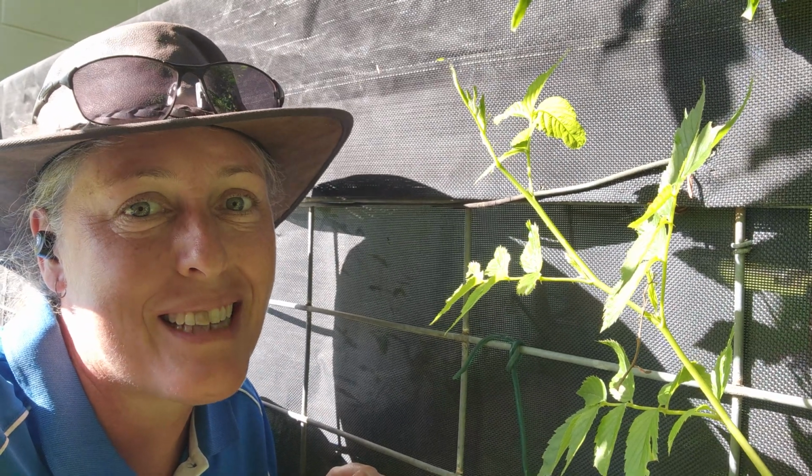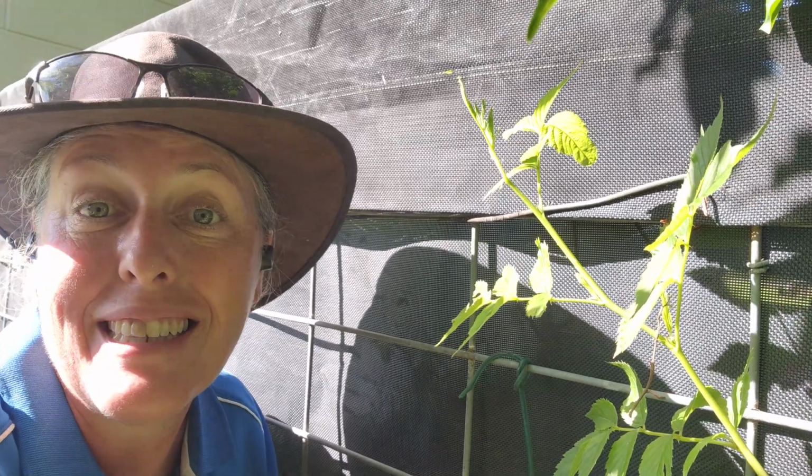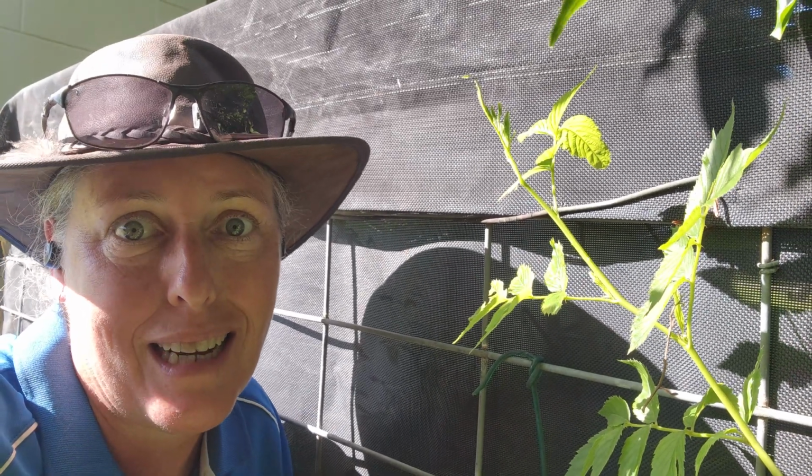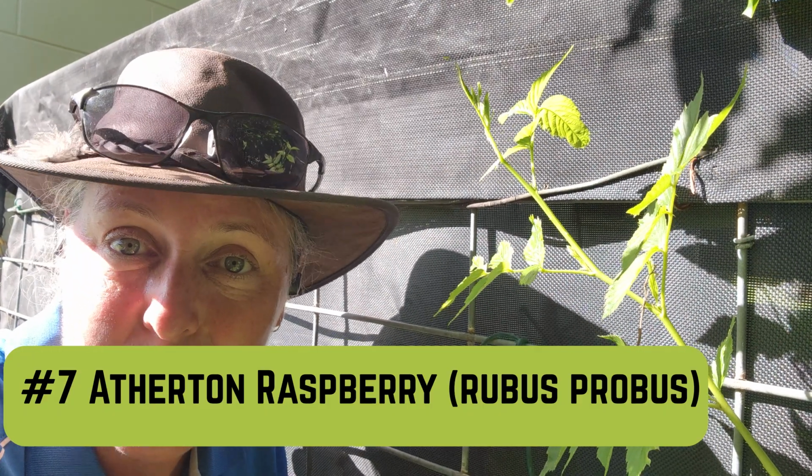At lucky number 7, this plant is worth the spikes because not only does it produce absolutely delicious berries, it also attracts many pollinators, including a lot of our masked bees and bees I've never seen in my garden before. The Atherton raspberry.